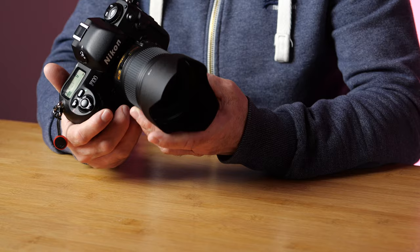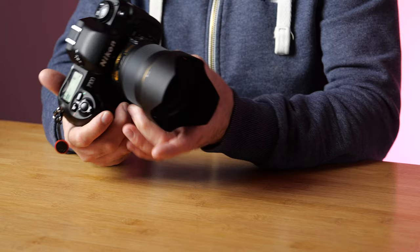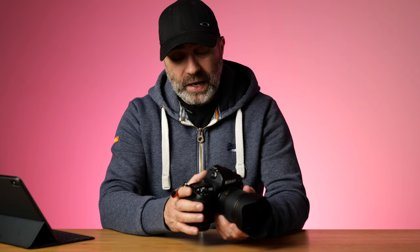Now, the one downside is manually focusing on this. It's not very good, I'll have to be honest. It's a horrible manual focus. And even when you switch it to manual focus and you get your dot confirmation inside your viewfinder, which on a Nikon, you get two little arrows and then a dot pops up and that dot tells you you're focused, it wasn't actually in focus.